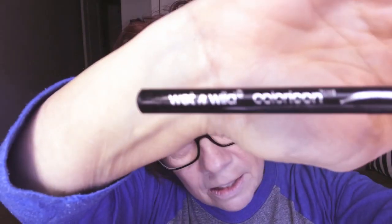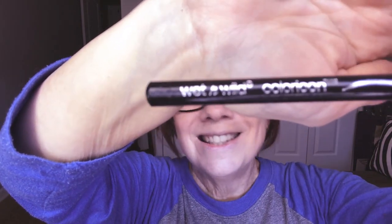This says Shimmer Eye Pencil. Normally I don't wear stuff that's shimmery, but I will today simply because I want to see what it's going to look like. So let's look at it and see. Okay, so I'm going to get my mirror and we're going to try it. I'm going to just do a little bit because I don't know what this is going to do. This is actually not bad.